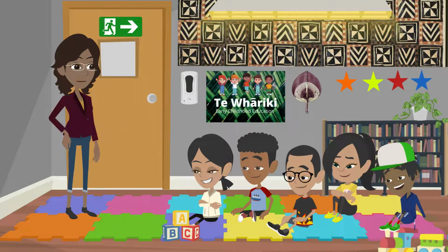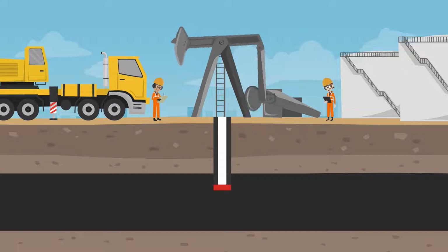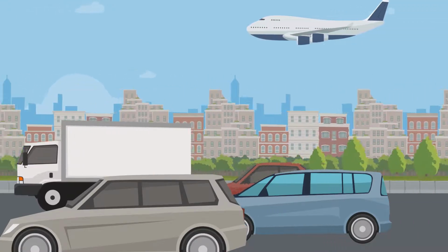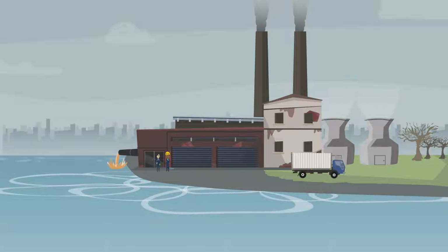Although greenhouse gases are natural, scientists say humans are releasing too much greenhouse gases into our atmosphere. Carbon dioxide can be released when we burn fossil fuels like coal, natural gas, or oil. Cars and planes burn fossil fuels and release a lot of carbon dioxide into our atmosphere. Factories do it too, to create electricity.